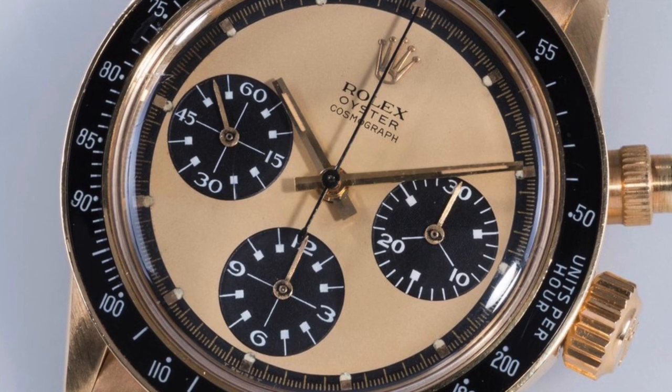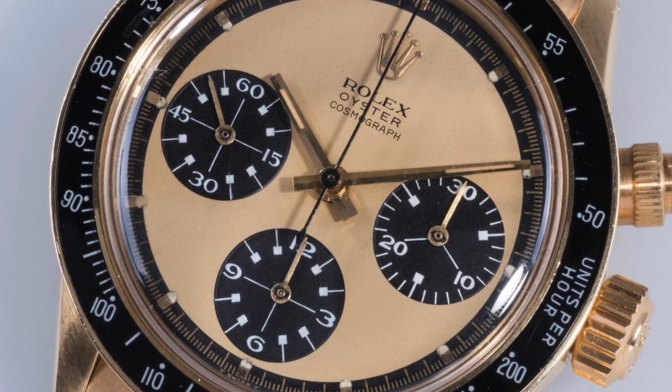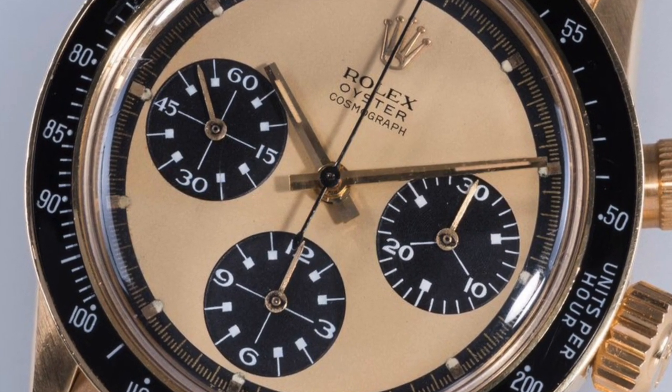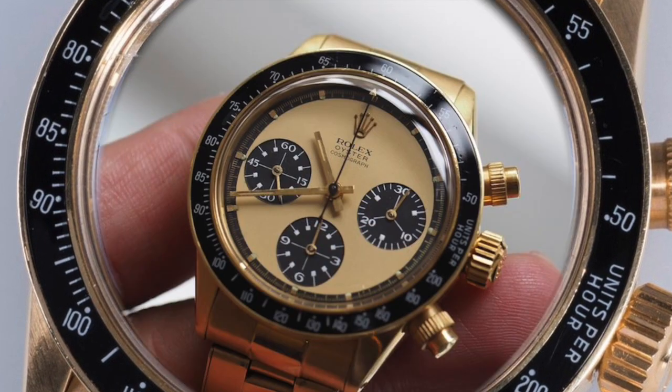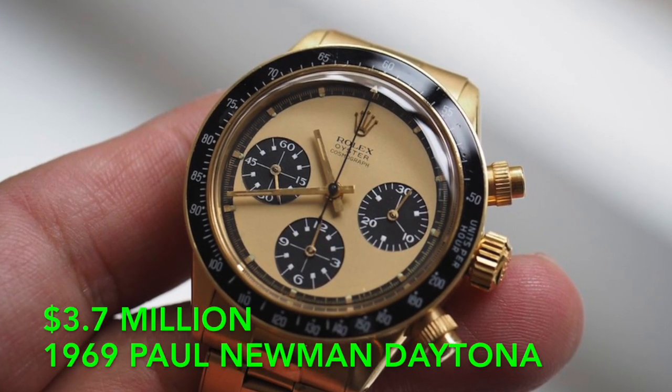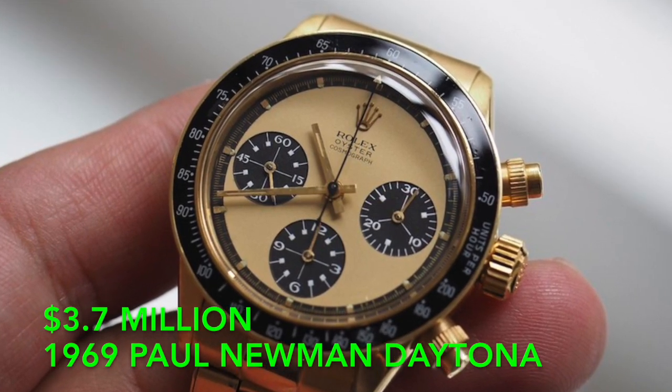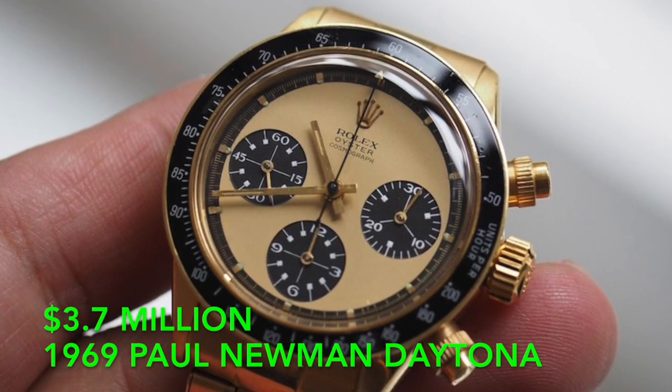Nicknamed the Legend, the 1969 Paul Newman Oyster Cosmograph Daytona was another extremely valued Rolex timepiece that exceeded all expectations. One of the only 3 confirmed and ever known by the public, it was sold at a Phillips auction in Geneva in May 2017 for a whopping $3.7 million.